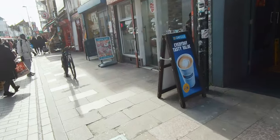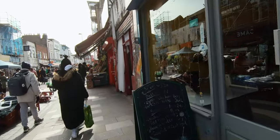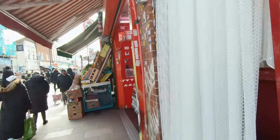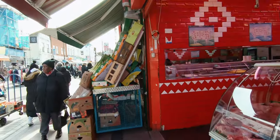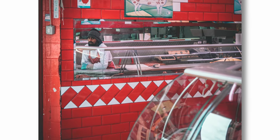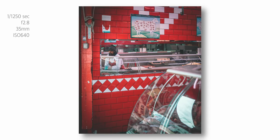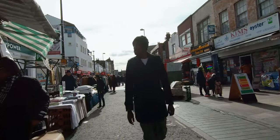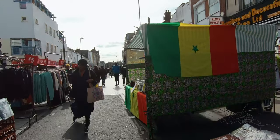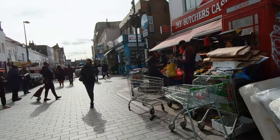Market this is. I assume this is Deptford Market. You just don't see this sort of thing anywhere near where I live at all. £1 each. Very nice. I don't think any pillowcases around here and how much they might be.